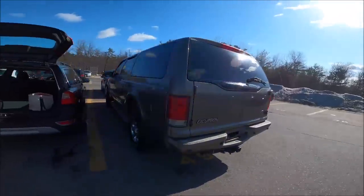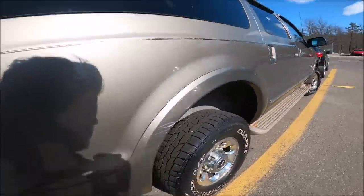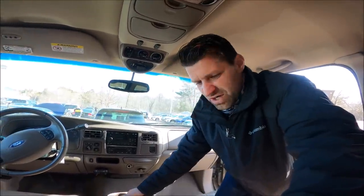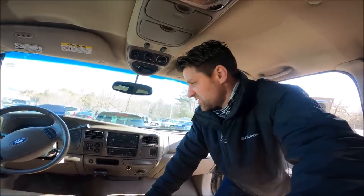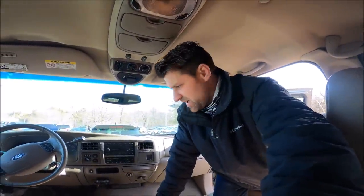Ooh, check out this 03 Excursion, 166,000 miles, Limited. Is it a diesel? Nah, it's a V10, bummer. These things are worth a ton of money, but I already have a V10. And they're gigantic. Family school buses that'll tow a freaking camper or pull your house down if you wanted to. If you can find these in a diesel, they're worth so much money. Even the V10 is, because they're workhorses that can fit 6, 8 people and more if you really wanted to squeeze them in. But it's a gasser and I already have one.